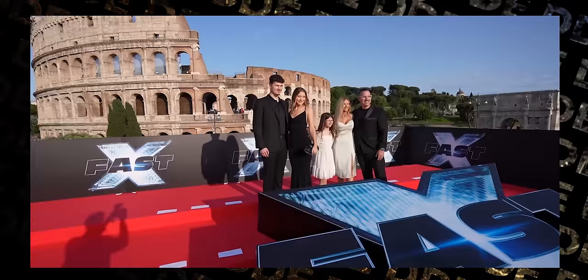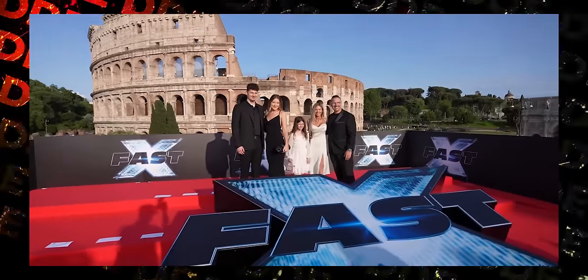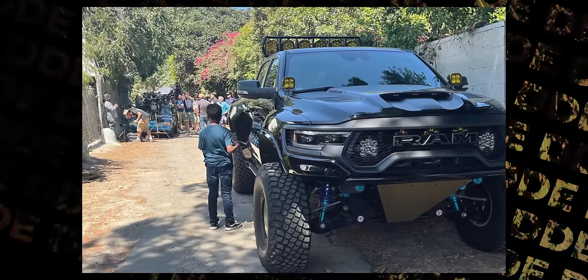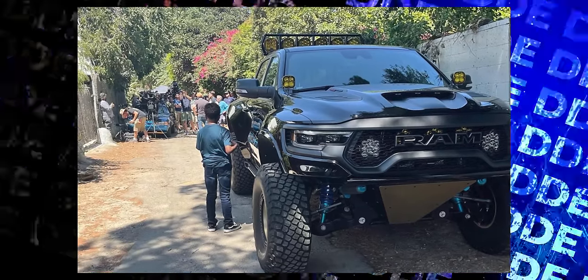Have you seen Fast X, the new Fast and the Furious movie? The one I went all the way to Rome to do the premiere with my daughter? Well, that movie has a TRX featured in one scene in LA when they're at the Fast House and they're escaping from some bad guys and they go out the back door into the alley, and there is this gorgeous all black TRX sitting in the alley.